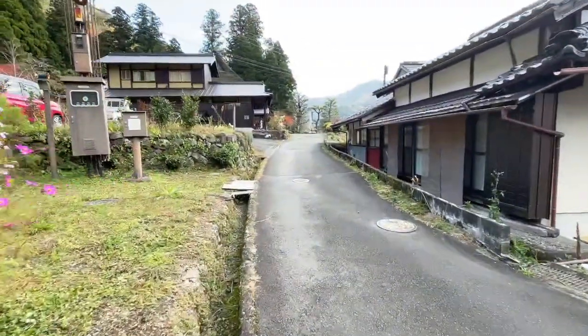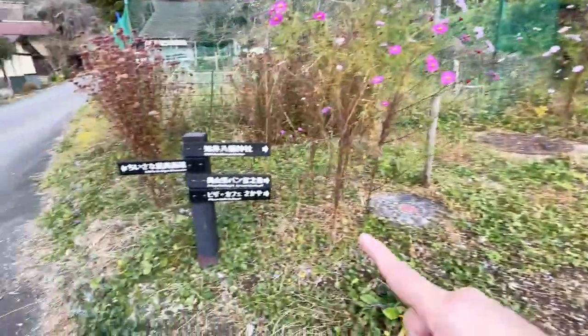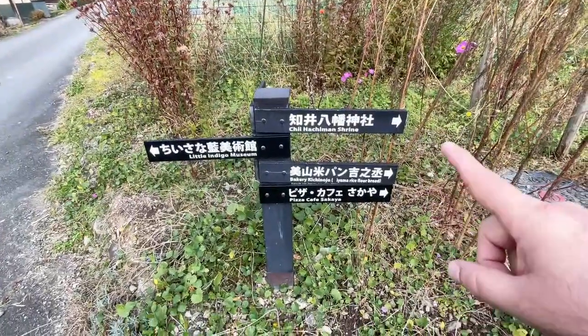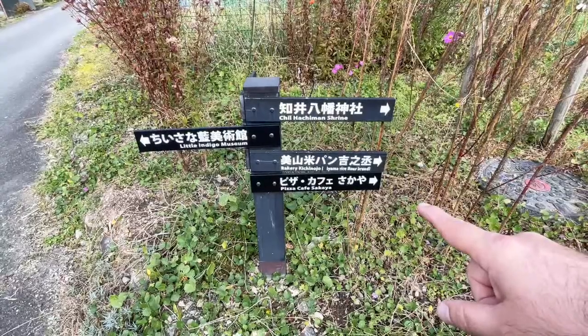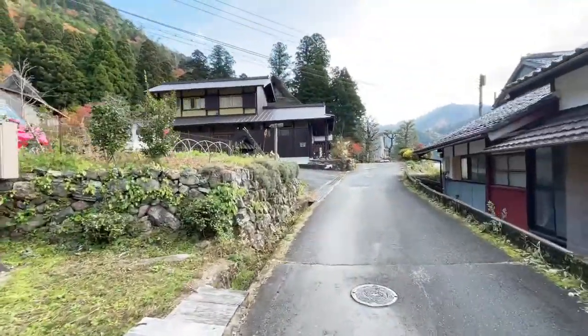Okay, let's go this way. Oh, wait, where's the shrine? Oh, yeah. So we're going to this shrine here. Chi Hachiman Shrine. That's the eight-headed deer. And looks like there's a pizza place. Bears in the area. Yeah, right.